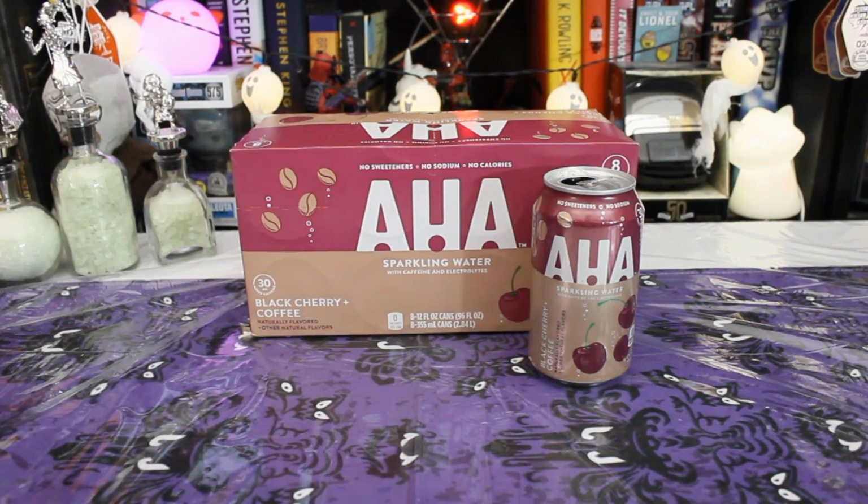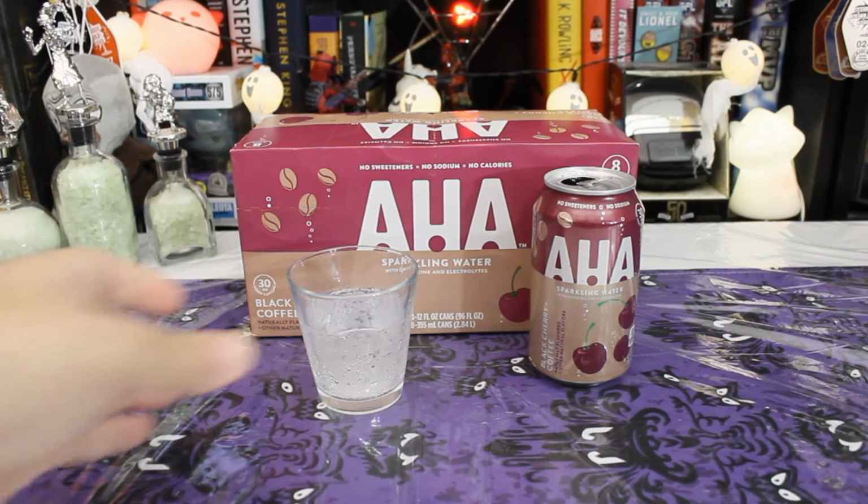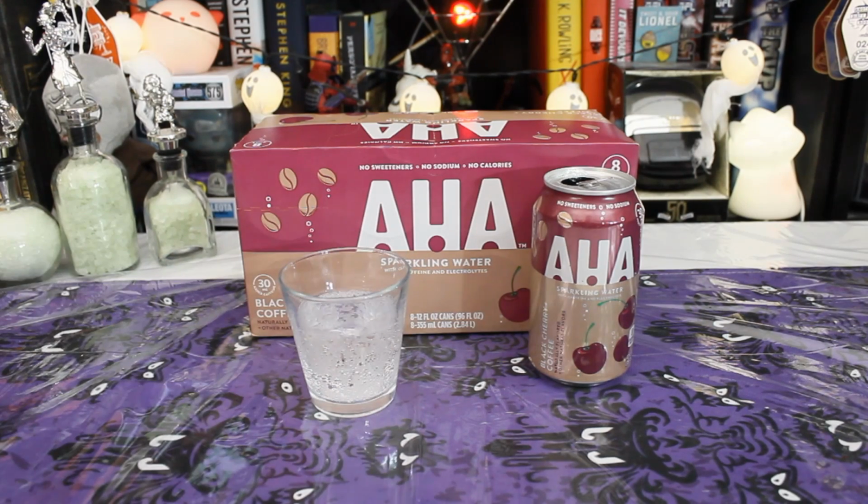All right, smell it. It does smell of cherry. I don't smell coffee, but I do definitely smell cherry out of it. So that's something. Yeah, black cherry. It smells like a black cherry flavored drink. But I don't get even the slightest hint of coffee. And again, coffee and cherry aren't a thing I would put together.